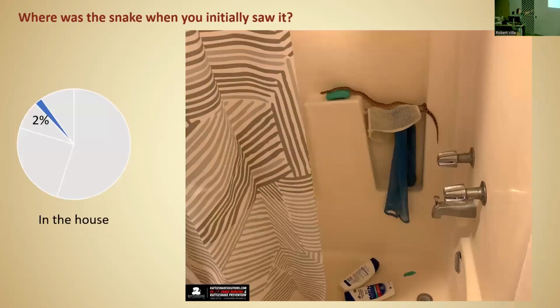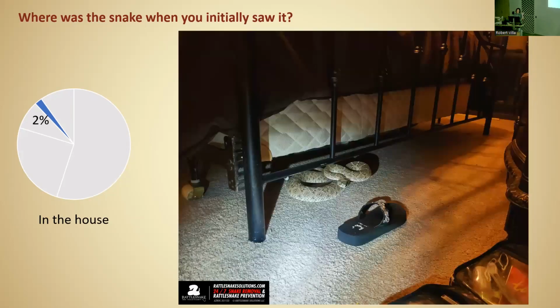And not making any of these, none of these are posed. These are technicians taking the picture where they saw the Sonoran gopher snake in somebody's shower. Only 2%, this is very rare. And then this is pretty shocking too, Western Diamondback in somebody's bedroom. And the resident here said they had left the slider open and the snake probably came in right from there, right?